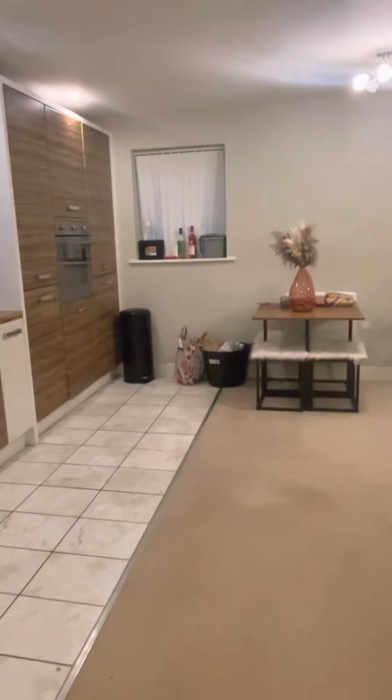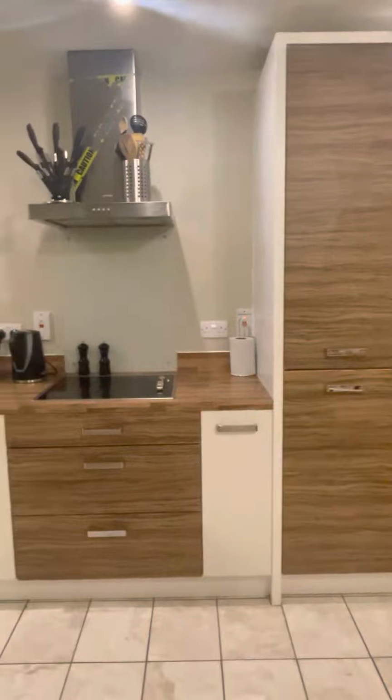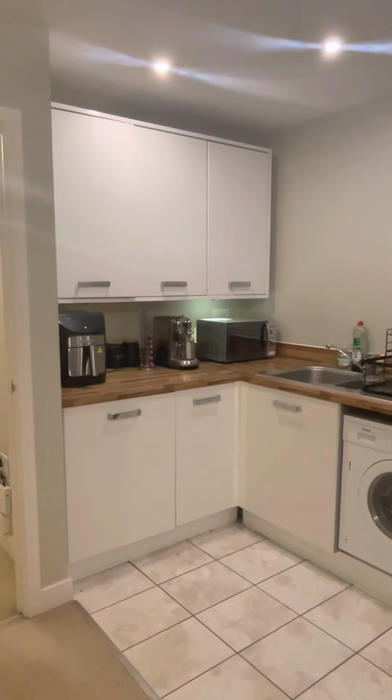And finally into the open plan living, dining, kitchen area. So just along this wall here we have a kitchen. Got ample storage, work surface, all very well looked after.